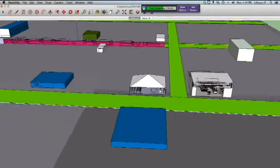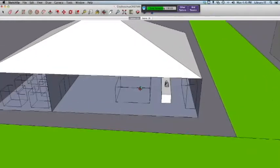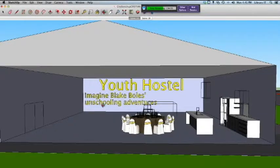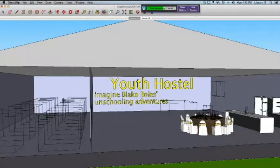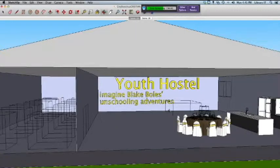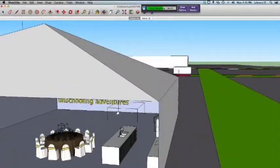Over here we have a youth hostel. We got this idea from Blake Boles' Unschooling Adventures. So it'd basically be a place for a bunch of kids to come hang out and learn, to get a feel of a university campus.